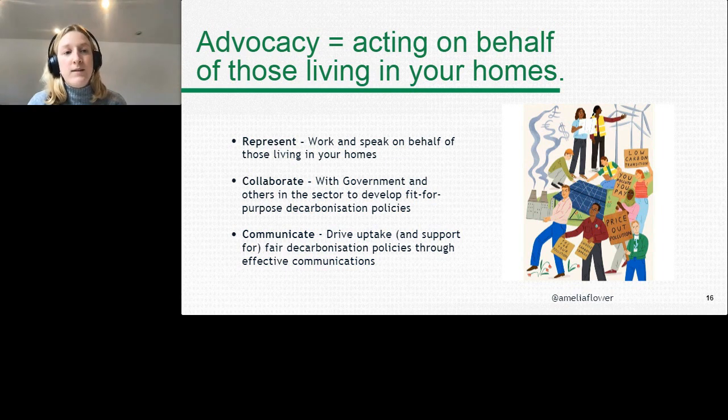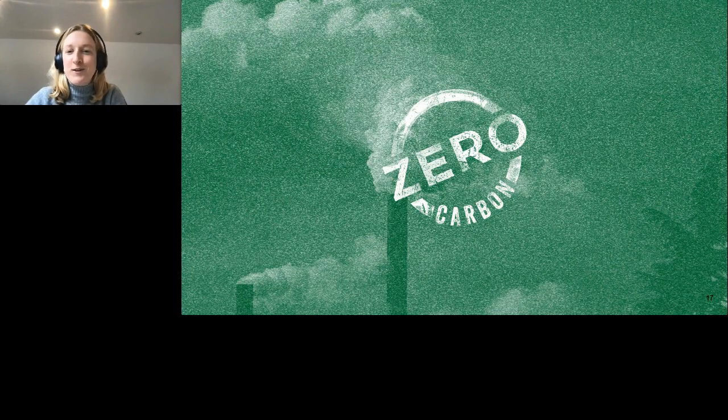So in this context, we see advocacy as acting on behalf of those living in your homes, whether that's representing them, collaborating with government and others in the sector to develop fit-for-purpose decarbonisation policies, or through communication, so driving uptake and support for fair decarbonisation policies through effective communications. And I'm conscious that this might not traditionally be seen as part of getting your own houses in order, and that I may have taken a few liberties in talking to it, but we do think it's a really important part of that discussion and one that is often underrepresented, which is why I wanted to talk about it today. I think I might have been a bit short on time, but that's it for me for now. So yeah, looking forward to hearing from other speakers and for getting to questions a bit later.